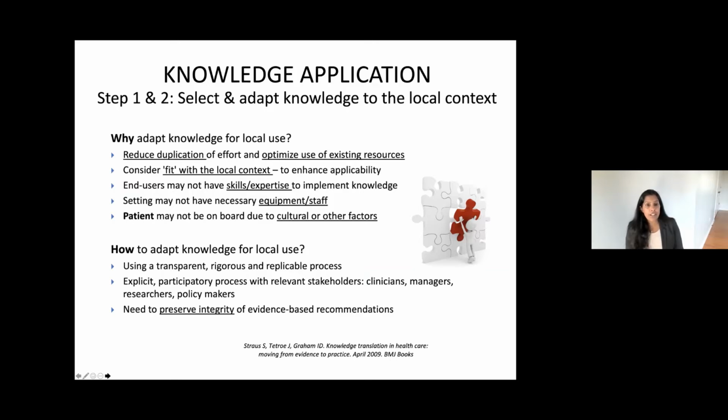And so it's really understanding what the local context looks like. As you can imagine, different local settings or different clinical settings have very different contexts, and some might be more advanced than others. So it's really important to do that homework and understand what that local context is like and how you need to maybe adapt that knowledge to that local context. These are just important things to consider.